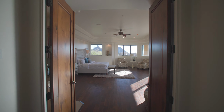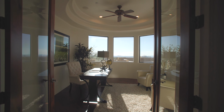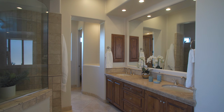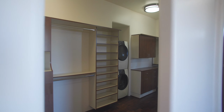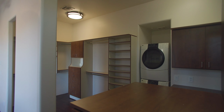Number 3, live like royalty. Escape to the private master retreat with unrivaled finishes. Luxurious spa-like master bath with an elevated jetted tub, dual sink vanity, spacious walk-in shower with dual rain shower heads, and a palatial closet equipped with built-in washer-dryer for ease and convenience.